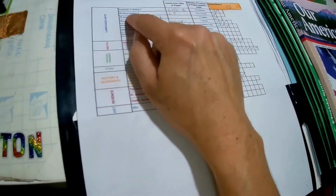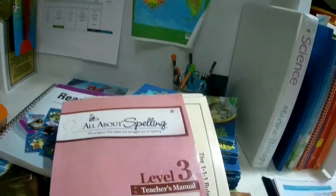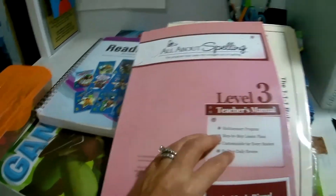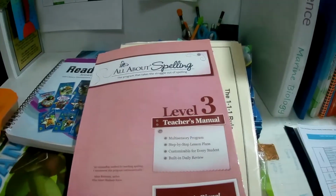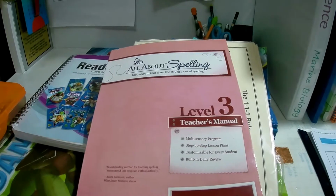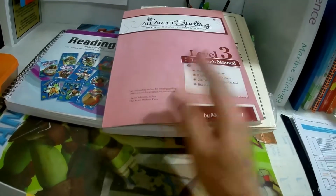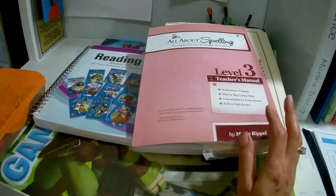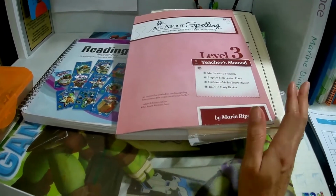Okay, for spelling, we use All About Spelling Level 3. So let me go get it. All About Spelling Level 3. Now, if you are new to All About Spelling, you have to do what we did last year and start again from Level 1. We were using a different spelling program last year, and we used it for the first half, and then we transitioned to All About Spelling. And last year, my son moved quickly through, and he did Level 1 and 2.